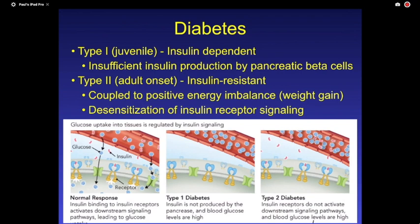This is some sort of insulin resistance, okay? It's usually coupled with weight gain, and it's usually a case where you get a desensitization of the insulin receptor, and/or usually it's an issue with the receptor.